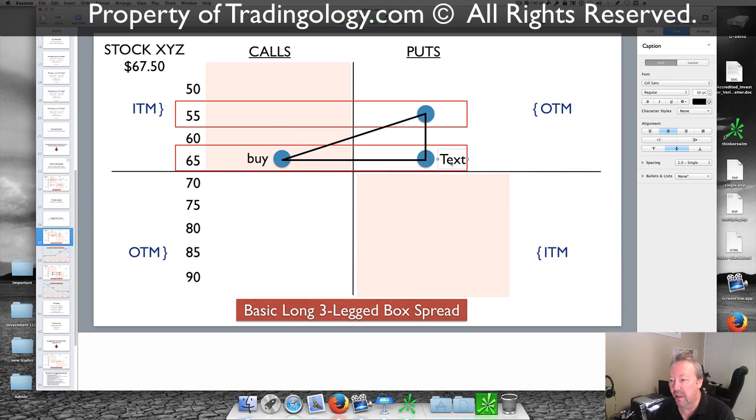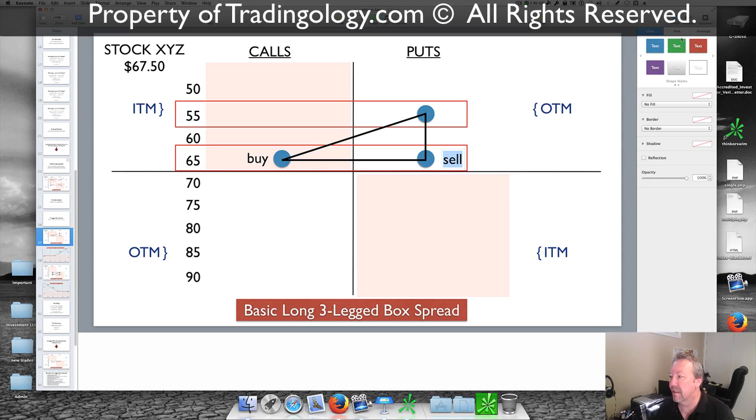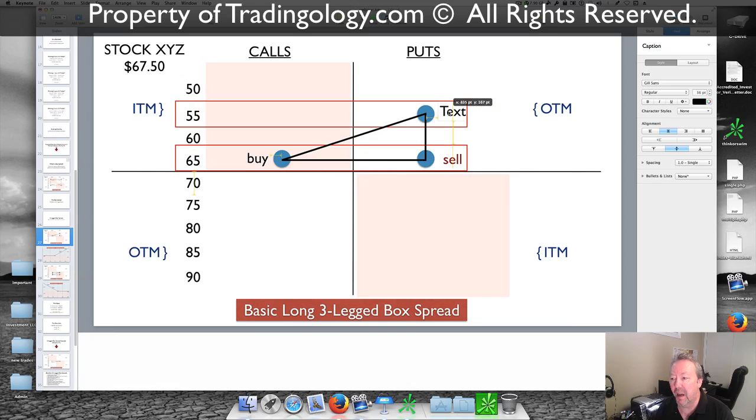We're going to be selling a put. Now, you'll recognize this, right? You recognize this because it is a synthetic long stock position. But the difference is, because we don't have the other call that we're going to be selling, we're actually going to be buying a put, and that put is basically there for protection and also for margin reasons.